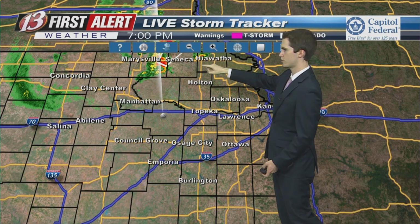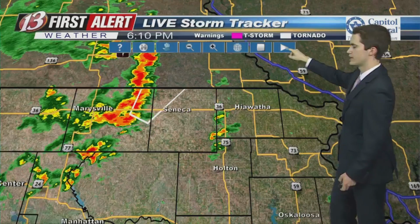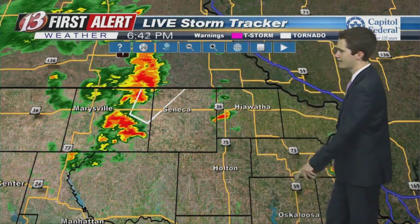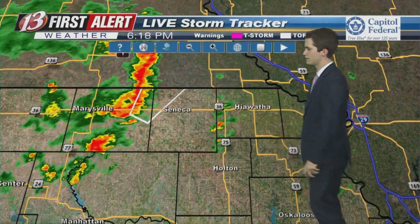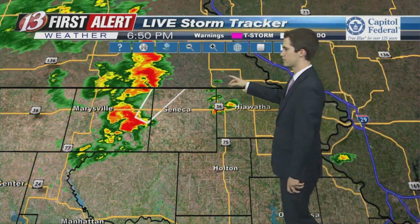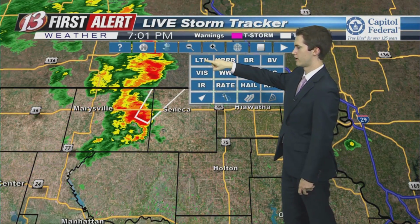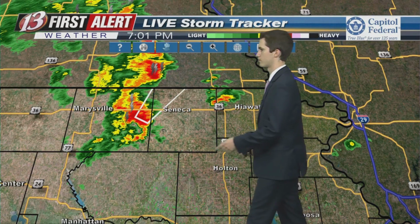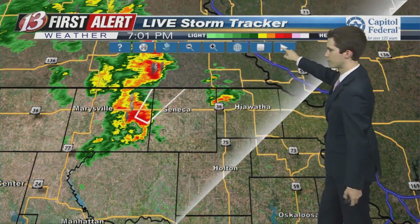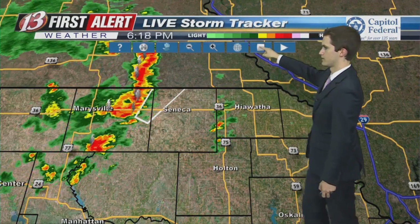So it's really just in the short term, the next 1 or 2 hours, this area right along Highway 36. We've got the strongest storm, eastern Marshall, moving into the northwest part of Nemaha County, and then another storm trying to develop in western Brown, eastern Nemaha County, that does not look very strong right now. So certainly it's this storm, and we can look at the lightning indicators on radar to show you how strong these storms are. No lightning with that eastern storm. We do have some occasional lightning strikes to the east of Marysville with that storm, and that's an indication that one is a little bit stronger.